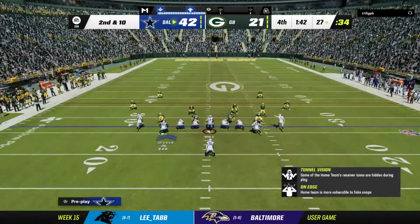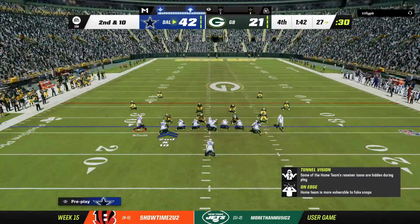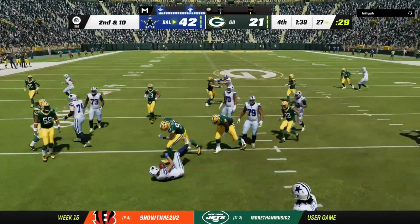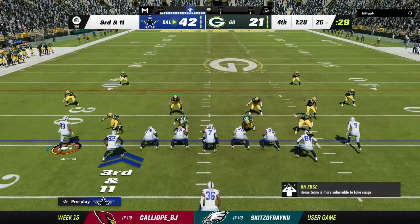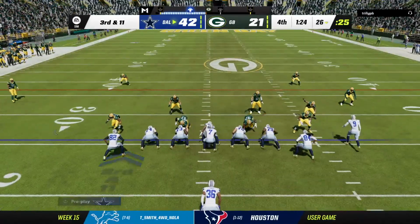An incomplete pass on first down. That leads to a second and 10. One back in the backfield, he'll get the carry. And he is going to be stopped cold behind the line of scrimmage. Backed up here, tough spot, needing 11 yards to pick up the first.